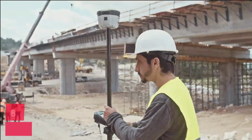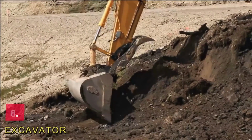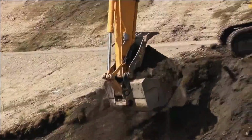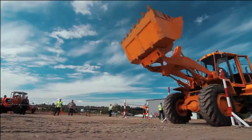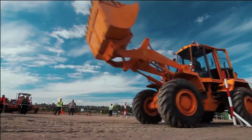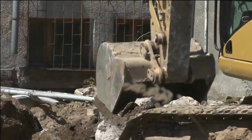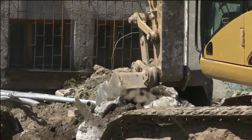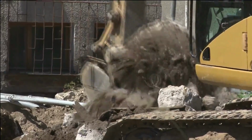Number 8. Excavator. Once it's been decided that a road needs to be built along a particular route, the first job that needs to be done is the preparation of the ground. At this stage, it's just like any construction project, and one of the most effective vehicles needed during this stage is an excavator, made up of a rotating platform called the house, upon which is a cab and a boom, and a bucket. Excavators can be used to remove virtually any obstructions that lie in the way, from boulders and awkward mounds of soil to trees and buildings.